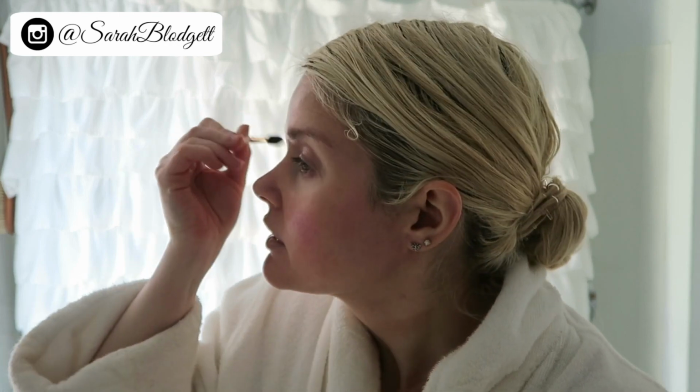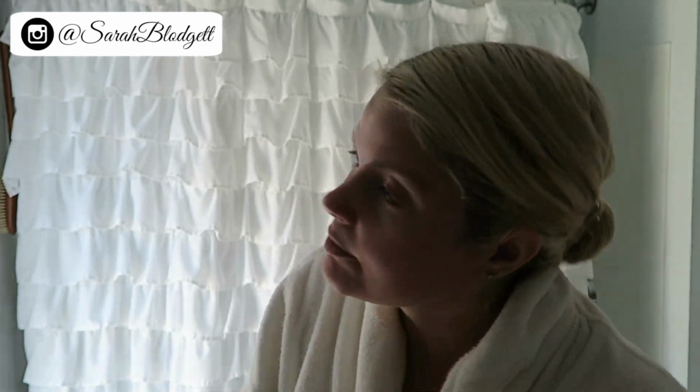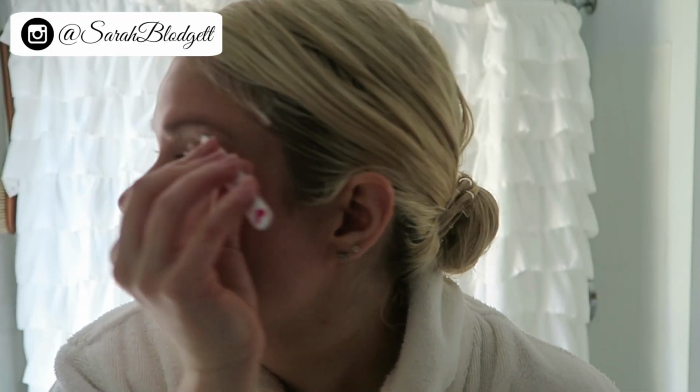I also go through and check my eyebrows, make sure that there are no stray hairs, and clean anything up that might be in the way. I will actually trim any really obnoxious hairs that are growing in the way, but in general I'm just cleaning them up. Nothing too serious.